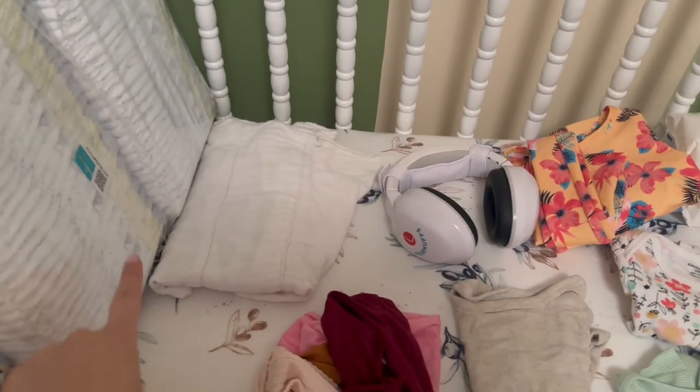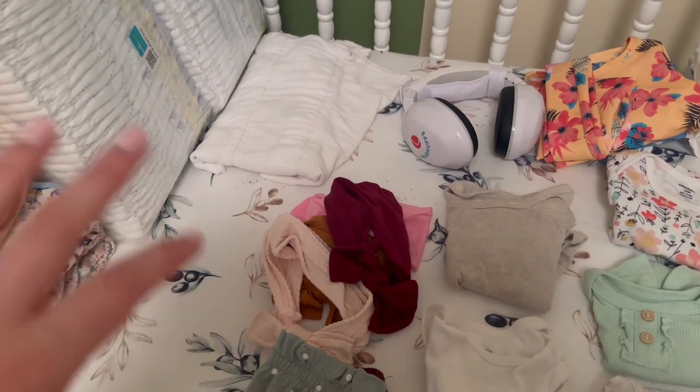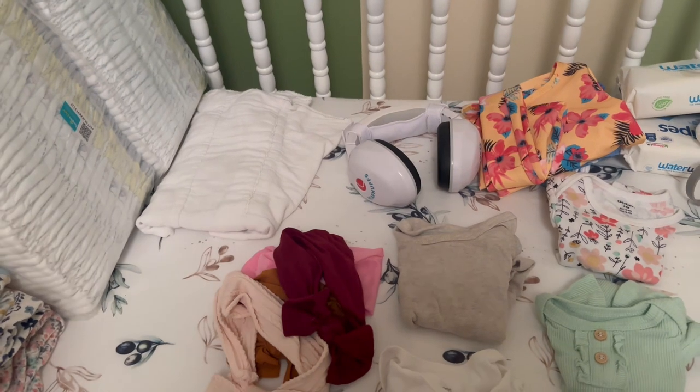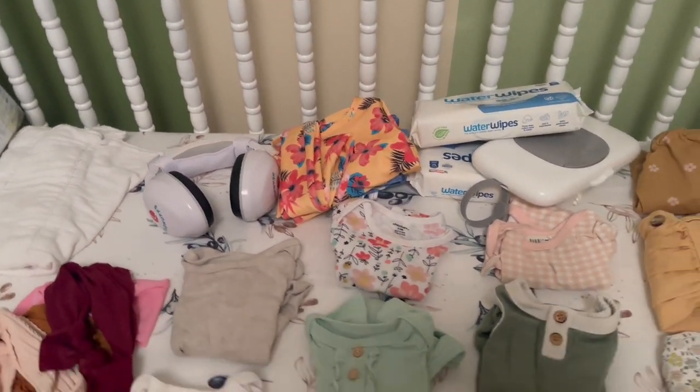This is a cloth diaper, but I use those to change her diaper on. If I'm walking around and I don't want to bring her changing pad, I can just bring her little cloth diaper, lay her on it, and that way I can change her diaper. Headphones for when it's just too loud and I need her to sleep.